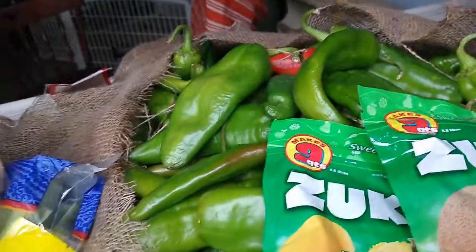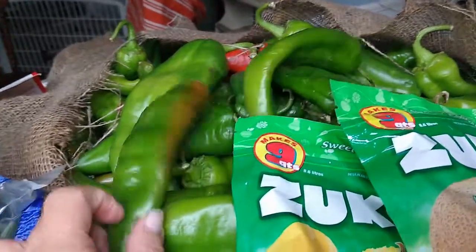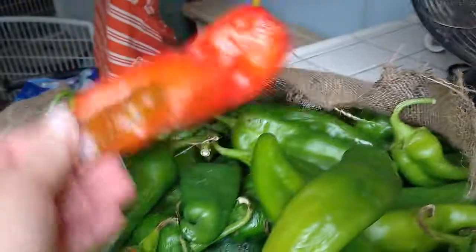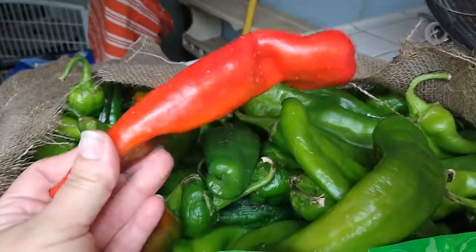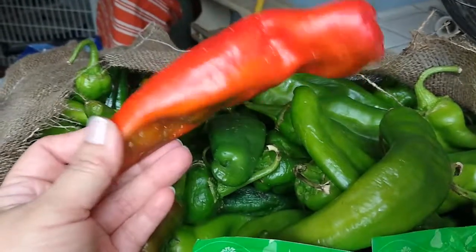So that's that, and I need to get to roasting these this weekend because they're starting to turn on me. This is 30 pounds of green chili. And you'll get an idea of what a red chili would look like. If we let this go further and dry it, it actually turns into the red chili.